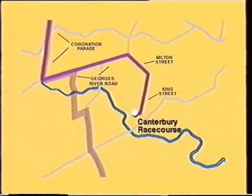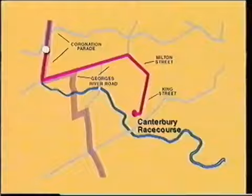To recap the journey, the route begins at the Park and Ride car park at Canterbury Racecourse. Turn left on Georges River Road. There are 3 pickups on Georges River Road. After the final pickup on Georges River Road, turn right into Coronation Drive and head north. From this point on, the journey is identical to Regional Route 4A, Maroubra to Homebush Bay.